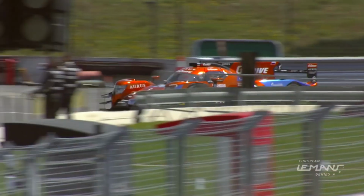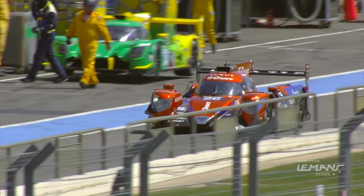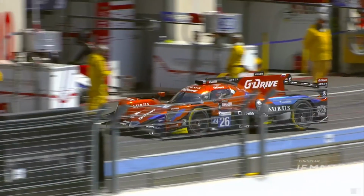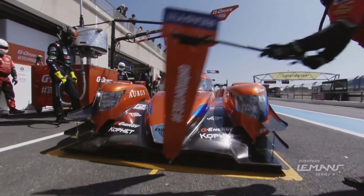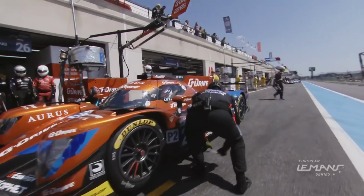It is absolutely exactly the same as the other Oreca 07s in this field. It's just that it's coach built. Just the cocktail cabinets. The one thing I would say about it is exactly 25 thousandths of a second quicker than the rest of them. Yes, indeed. And that's all it takes, isn't it? 25 thousandths of a second.